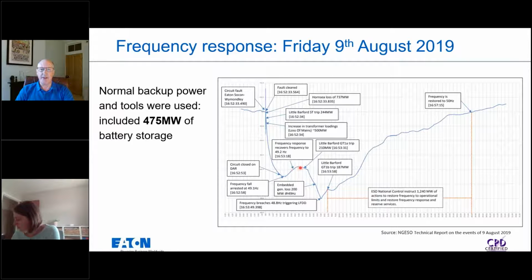But then we have an additional large trip here with Little Barford at 210 megawatts and another 187 megawatts tripping here. So we see we haven't got enough frequency response, so we start to see that frequency plummet again. And this is when the grid frequency relays start to disconnect that embedded generation. We lose a further 200 megawatts and we reach a low point here at 48.8 hertz.